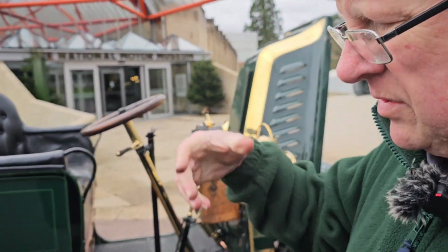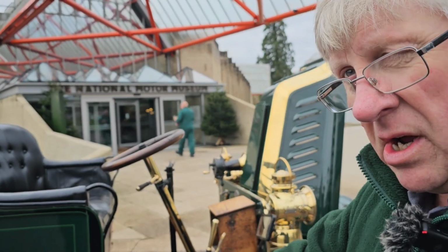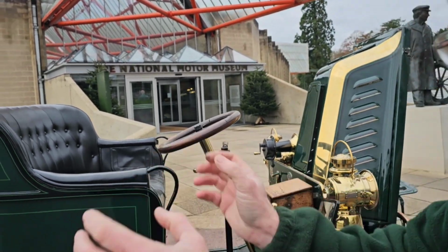It's a Ferrodo type lining on a steel band. Yeah, a cast iron drum, basically. Well, it's not a drum. It's a spot. Well, it is a drum, really.